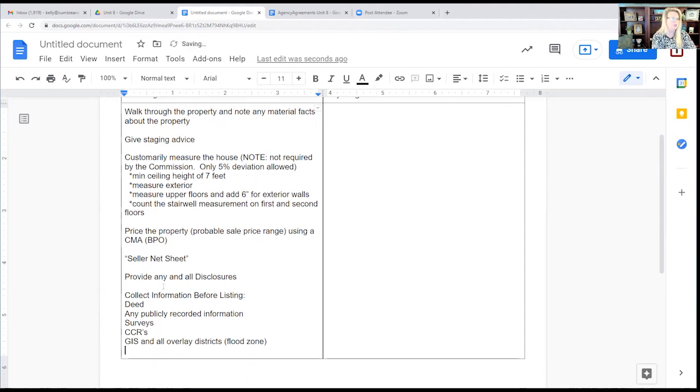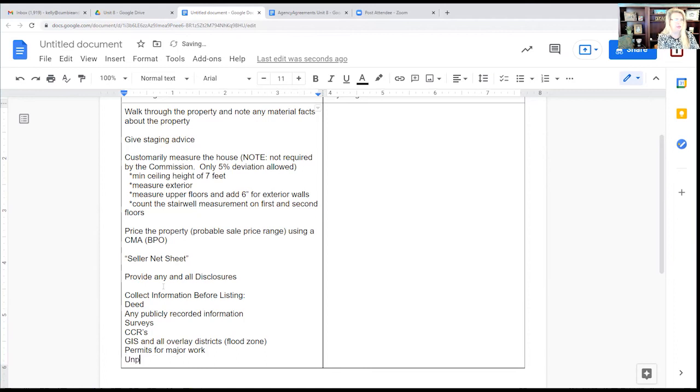All right, very good. Oh, and you also want to find any permits for major work on the house. Meaning what? If they turned their basement into living quarters or a family room, did the homeowner pull a permit to get that done? Why? Because unpermitted space is a material fact that you have to disclose. Apparently, it can affect a potential buyer's ability to get certain types of insurance. So you want to make sure to check on that.